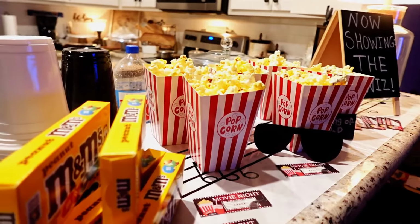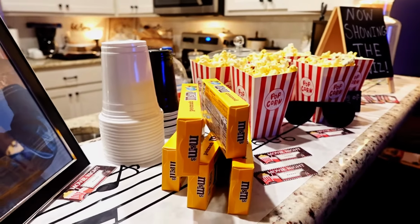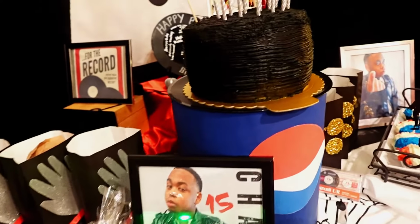But yes, this is the whole setup here. This was a very fun party. I'm glad we were able to give my son what he wanted.